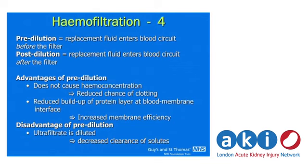If you're in filtration mode, you need to have the replacement fluid going in, and you've got a choice of whether it goes before or after. Just quickly going through, pre-dilution has the advantage of not causing hemoconcentration. It's added before the filter and then removed as the blood goes through the filter. That's good from the point of view of circuit life, and possibly also helping prevent the build-up of protein that decreases membrane efficiency. On the other hand, the plasma water is diluted, and so every litre of filtrate contains a lower concentration of solute, say urea, than it would have if the blood hadn't been diluted just before it went through the filter, so your efficiency in that sense is reduced.